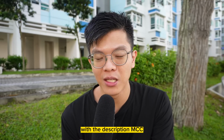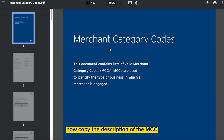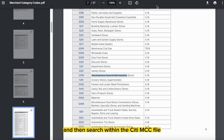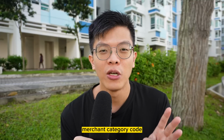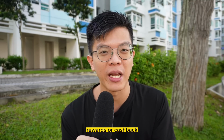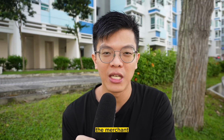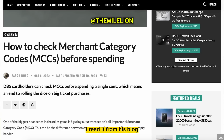But fret not, with the description MCC, you can go to Google and search for Citi MCC PDF. Now, copy the description of the MCC and then search within the Citi MCC file so that you can find the exact 4-digit merchant category code, then see whether it matches your qualified credit card rewards or cashback. So simple. So that's how you could use the DBS Digibot to find the merchant category code. Shout out to Mal Lion, I read it from his blog.